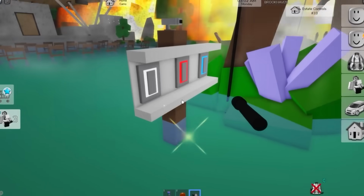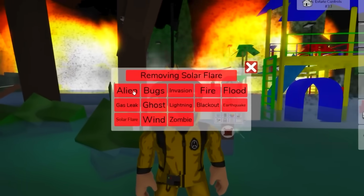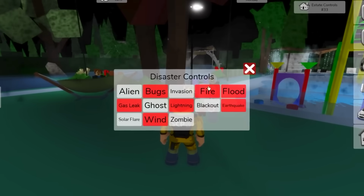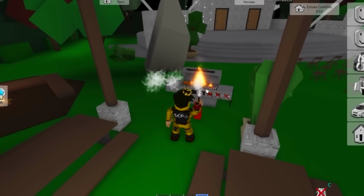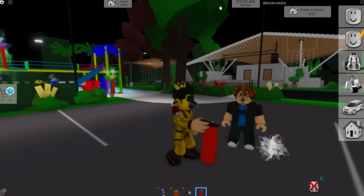These buttons aren't even working anymore. There's sparks coming out of it. At least I can still use the disaster panel. We gotta get everything out of here, please. I think I got them all turned off now. They're already beginning to die down as we can see. Now I just need to fix the fire I made over at the grill. There we go. Now our house is 100% saved. We did it. You didn't even do anything?